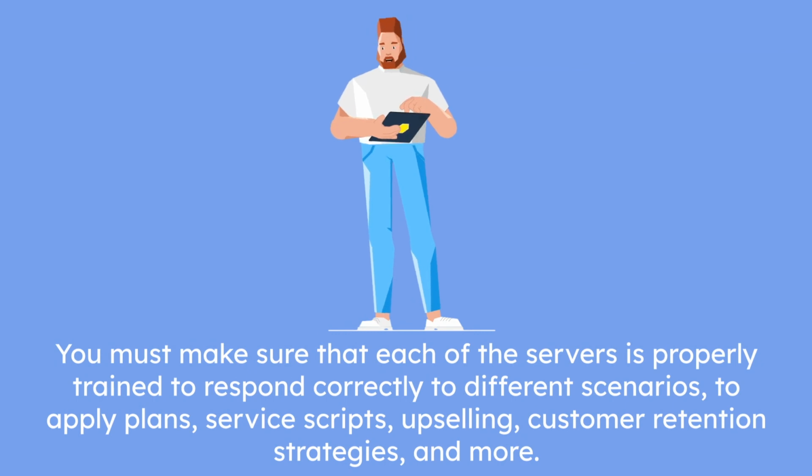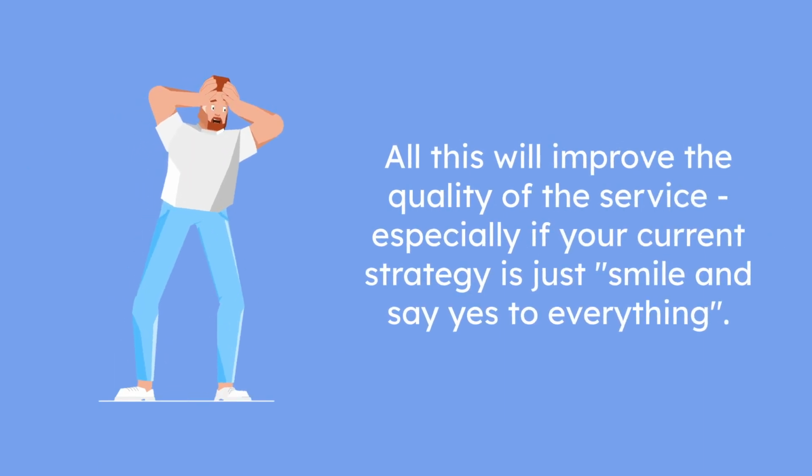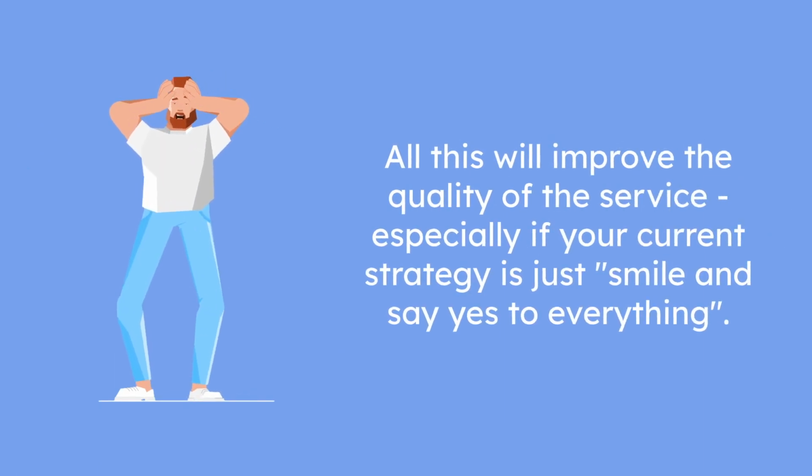All this will improve the quality of the service, especially if your current strategy is just smile and say yes to everything. No judging, but you would be surprised at how many restaurants work that way.